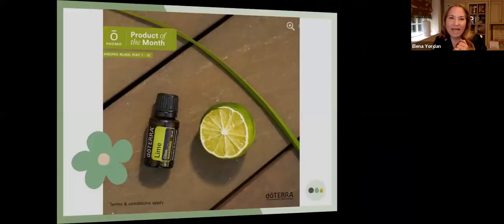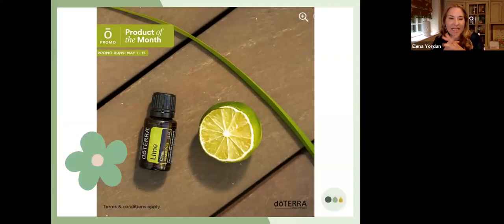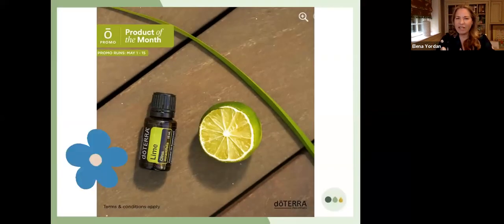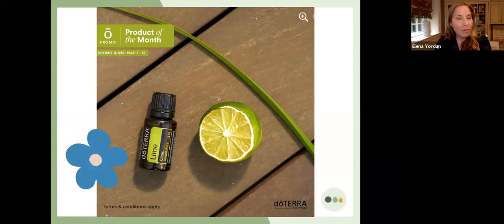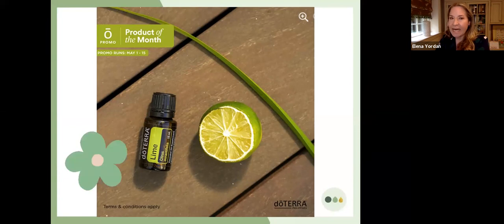Product of the month in the Philippines is lime oil. Here's some interesting uses for lime if you haven't tried them. You can use it when you have a sore throat in a gargle. I know a lot of you probably use just salt and water, but you can include some lime essential oil in there. And then you can use it for respiratory, lymph, or liver congestion. And then you're going to apply it topically over the area of concern or take it in a capsule.